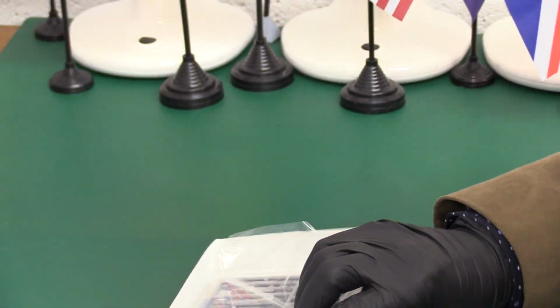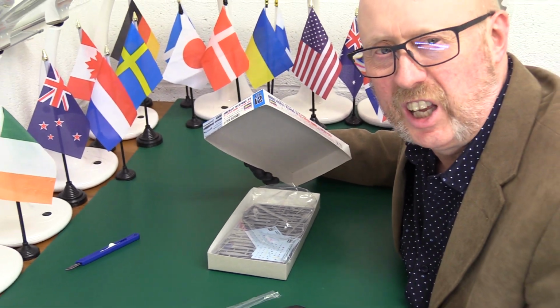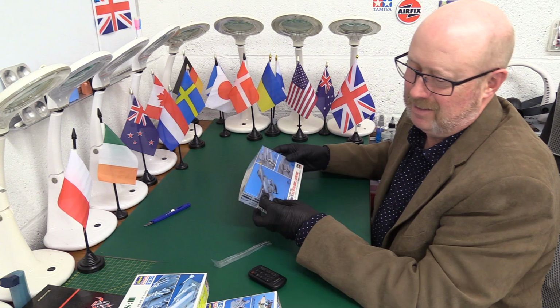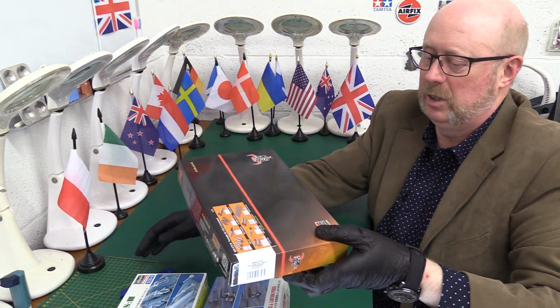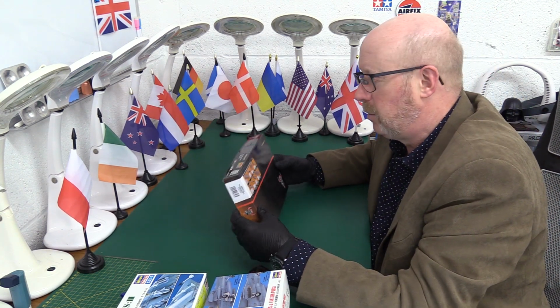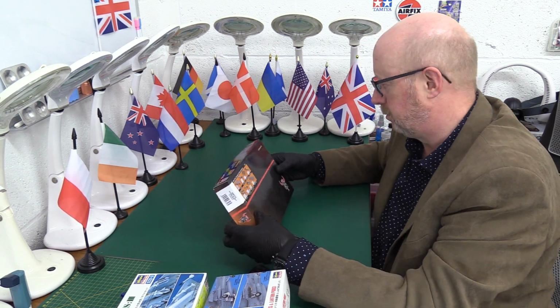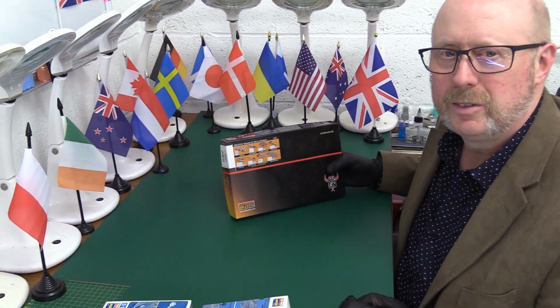And then we're going to have a look at, finally, something really special, which is the Eduard Big Sin, which is the brass resin set for the Tornado. One of my favourite things about Eduard is these sets. Now, I'm not a big fan of working with resin, I've said this before. They just do these so beautifully well, they really do.